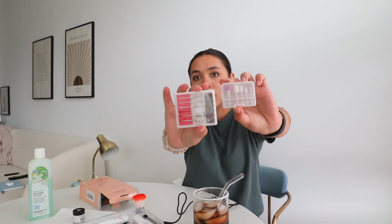All of this came to around $50, so that's the price of one dip manicure here in Nashville. They're usually like $70 with tip. So if I can get this to work, it'll save me a ton of money. But yeah, I have so many of the little tips and stuff for the drill, so that is helpful, I think.